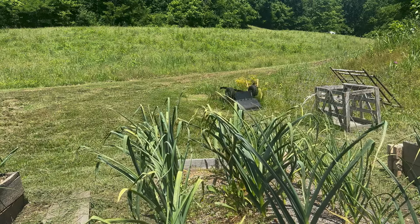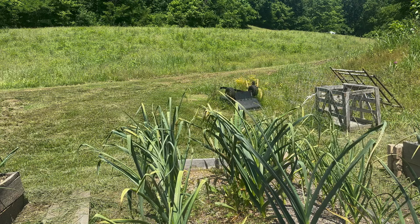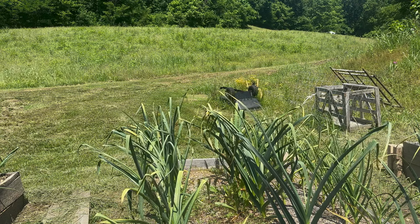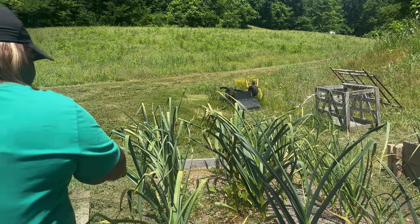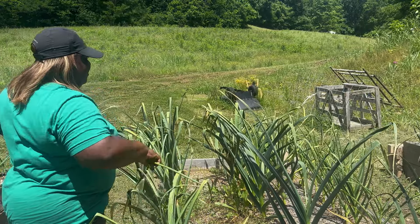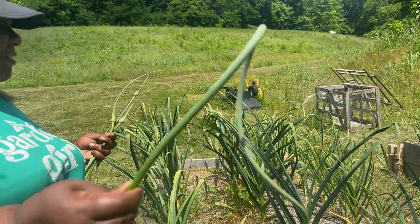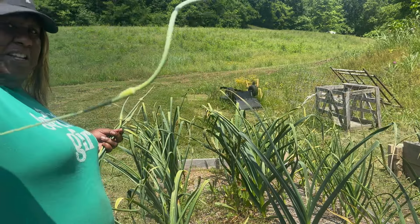Okay, again, this is looking really, really good. I'll try to bring you up close. I already see some scapes as well. I see one here. This is real woody and tough. You see how long it is.